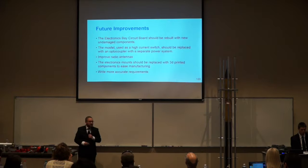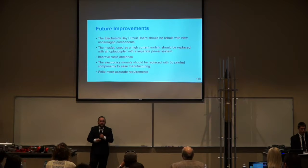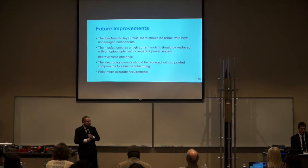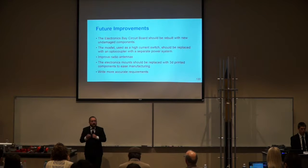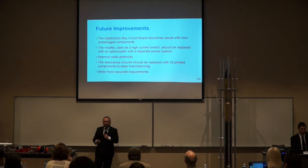For future improvements, we'd like to replace the voltage regulator that was damaged and rebuild that circuit so that we can validate the requirements that damaged part prevented us from validating. And we'd like to replace the MOSFET high current switch that we use with an optocoupler so that we could separate the power system for the ejection charge and the launch pad in the electronics bay.